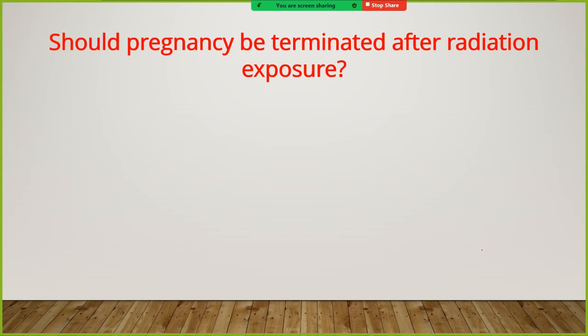Anyone has an answer for that? All of you work in the radiology department. Did you take any decision regarding pregnant patients to do abortion? This is something that should be discussed depending upon the amount of dose, together with the circumstances of the patient and together with OB-GYNs. Perfect.